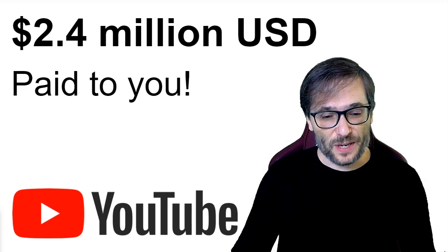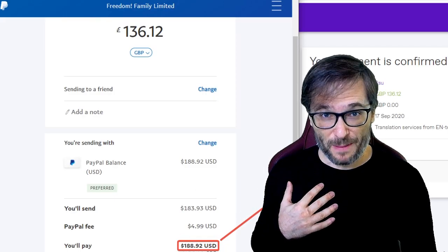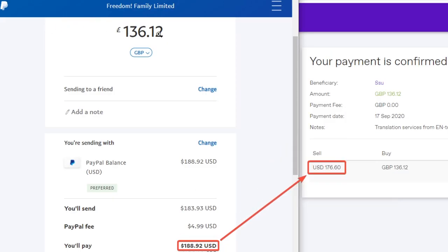This is a real transaction that I sent with PayPal. You can see the target was £136, and when I sent it using the Freedom Bank Transfer, it only cost me $176 instead of $188.92. This was a 6.5% savings.